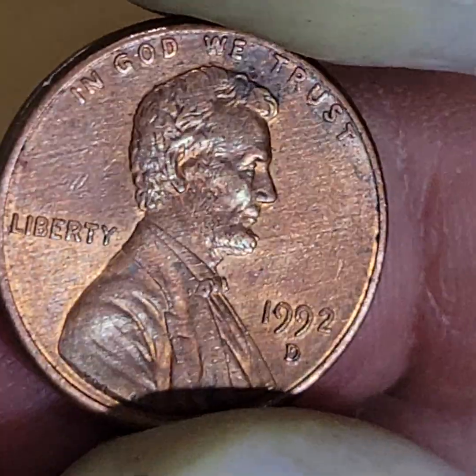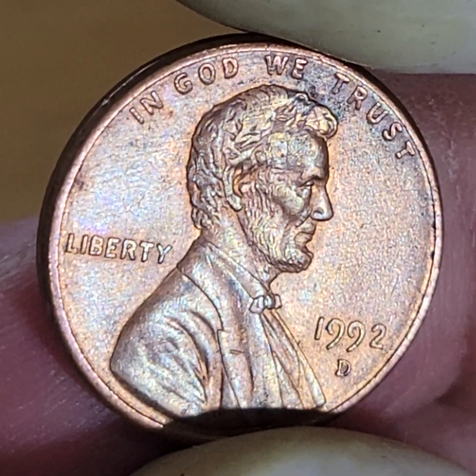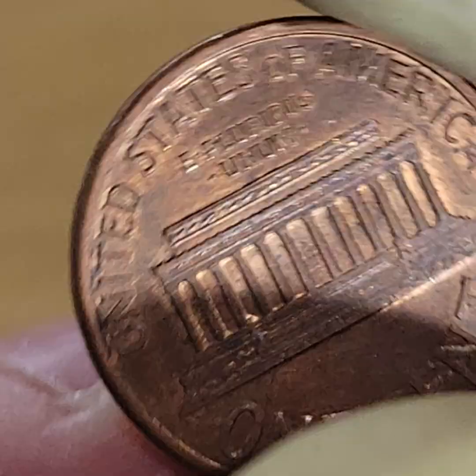Oh, right. As soon as I went like that, it looked like it was doubled, right? 92, we're looking for, I know 92 has something on it. Oh, the close AM. Not the close AM.